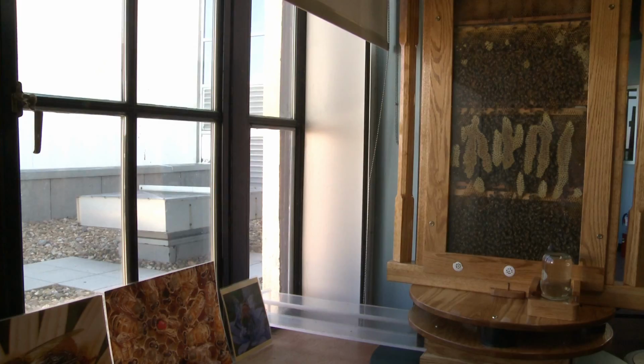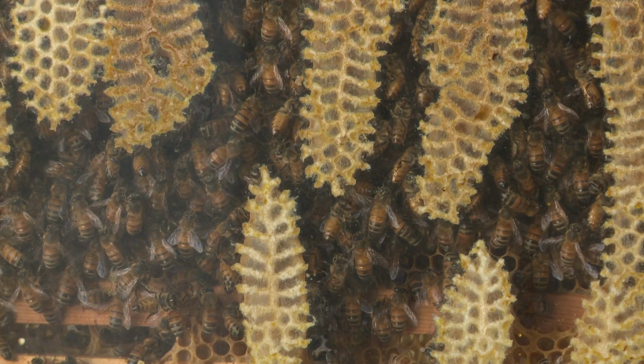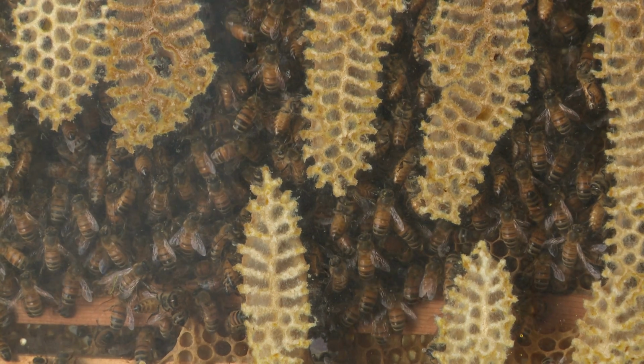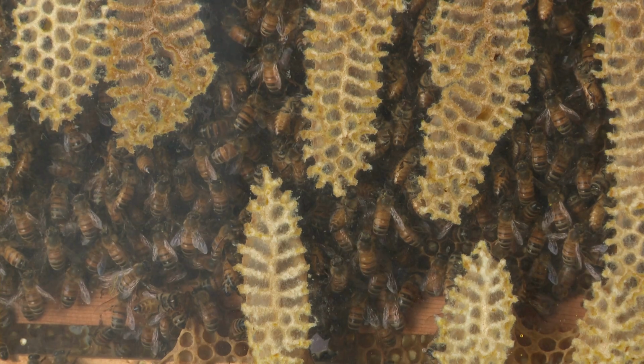But right behind us is our observational beehive. As you can see, everything is contained behind glass, so the bees cannot get you whatsoever. Right now, approximately how many bees would be a part of this hive? Probably about 15,000 to 17,000 bees are located in this hive. A lot of folks visiting the Science Museum of Virginia might have anxiety about being that close to that many thousand bees.